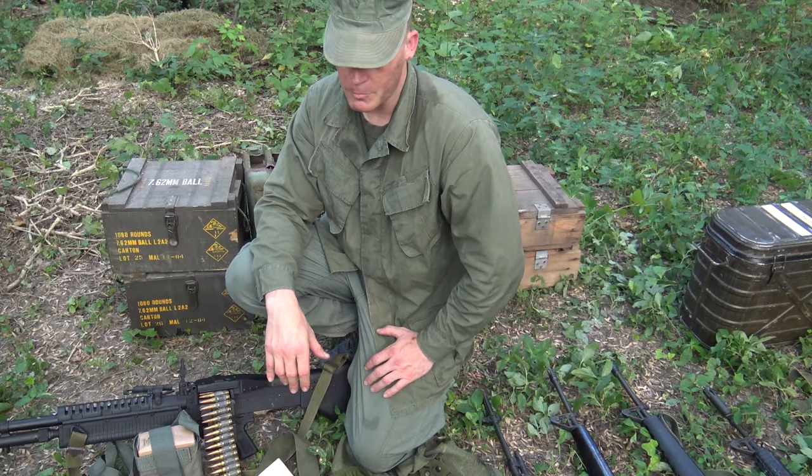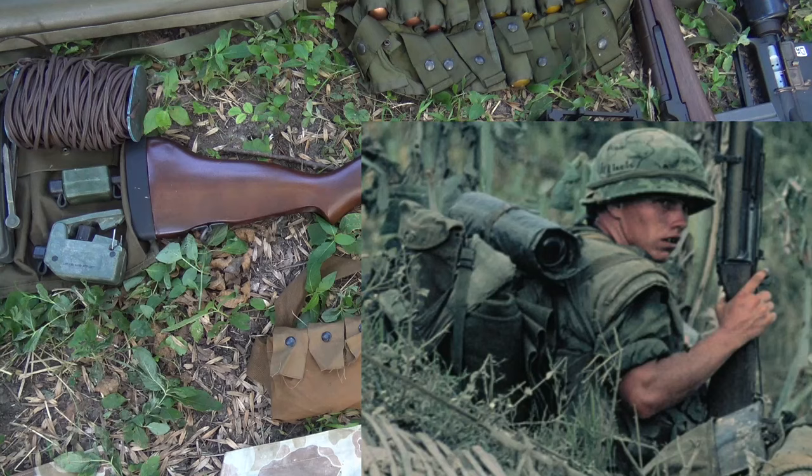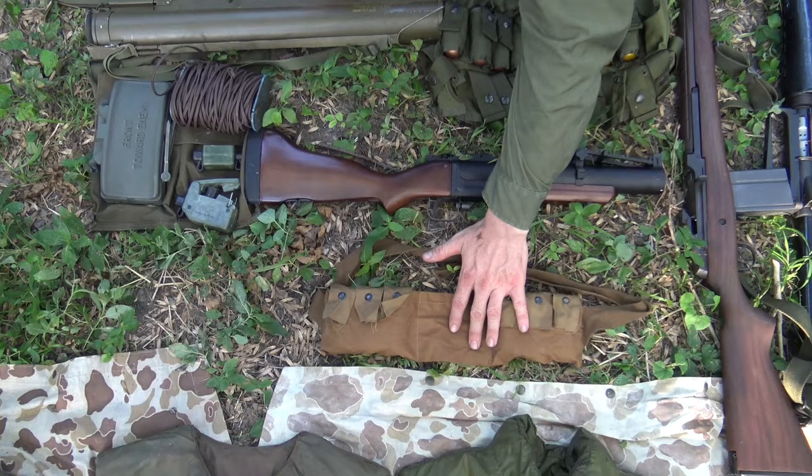Over here, you have your M79 40 millimeter grenade launcher. Again, used by both the Army and the Marine Corps. Essentially, if you were a grenadier, you'd be armed with this and maybe have an M1911 pistol as a secondary. But you would have a bandolier just like this that would hold 6 40 millimeter grenades.